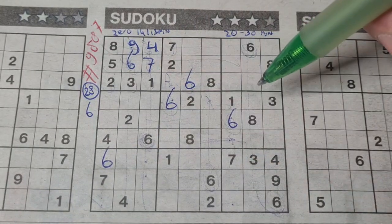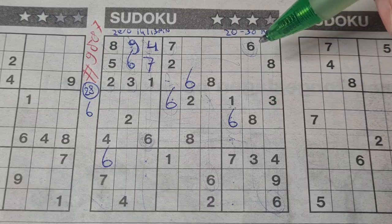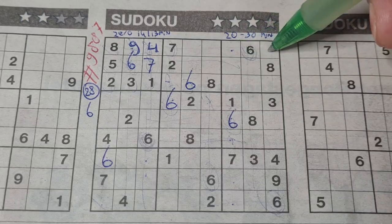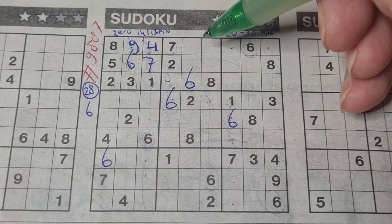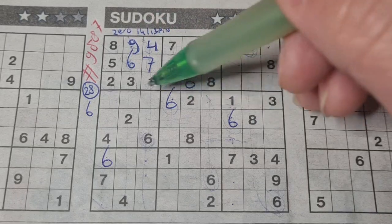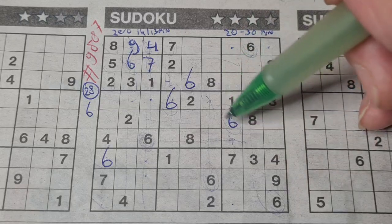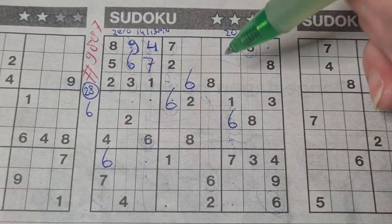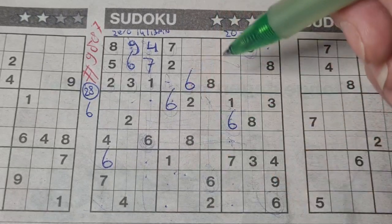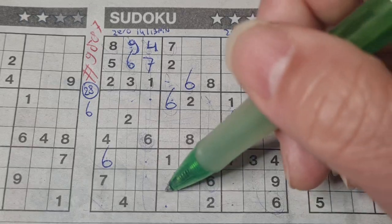I can see digit number 1, number 6. 2, okay. Then, let me see. How about... need a 2 there. Come on. How about the 8s? Need an 8 here or there. Well, 8 here. Yeah. Need 4 here.